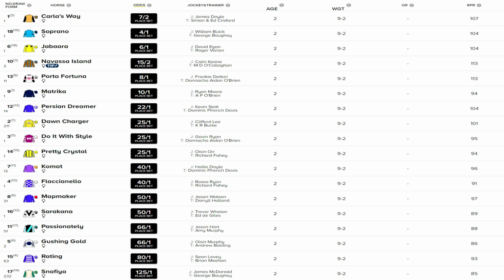Navassa Island came from off the pace in her last start, which I believe was a stakes race with Porta Fortuna, who you can see is right next to her. And she showed a really big kick and just missed nipping Porta Fortuna at the wire. She came from off the pace. And in this race, where there's going to be a lot of early speed, those late runners have a little bit of an advantage. So I like Navassa Island's chances, and she looks pretty good coming in.